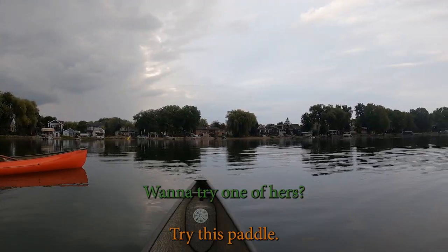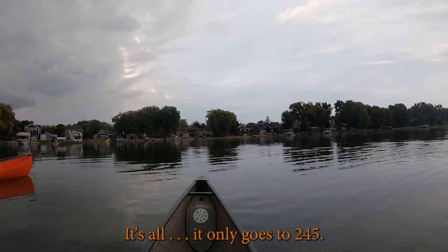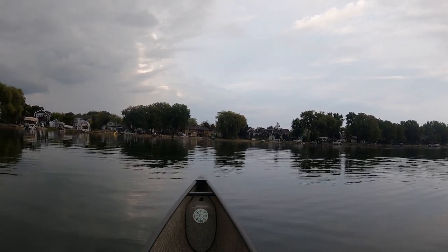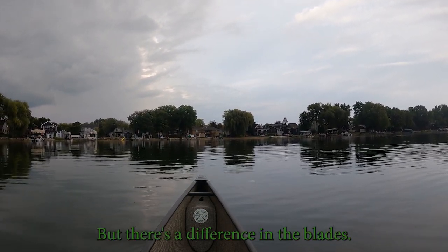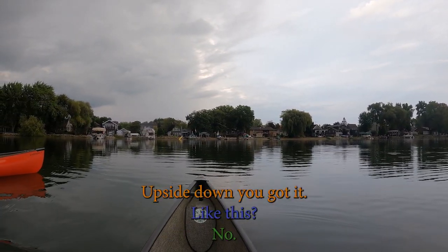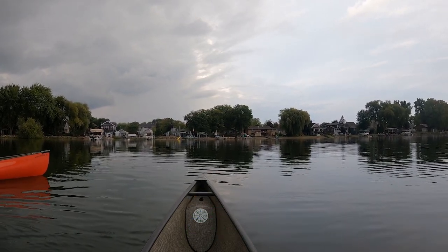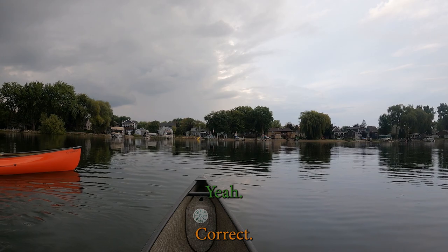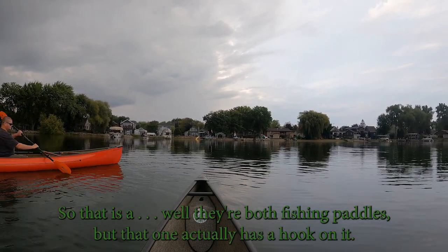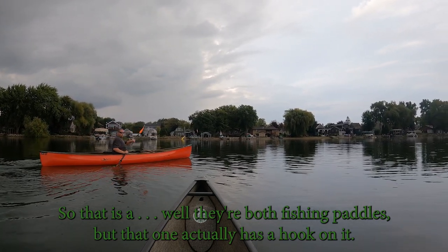Try one of hers. Try this paddle. What do you got? It only goes to 245. But there's a difference in the blades. Yeah. I do it like this, right? Nope. Flip it over. Upside down. Like this? No. 180. Okay, there you go. But it's like this, right? Yeah. Correct. So they're both fishing paddles, but that one actually has a hook on it. The hook, yeah.